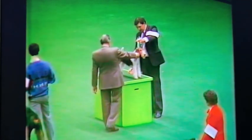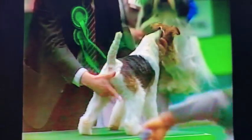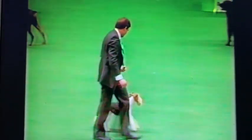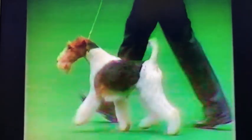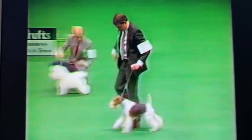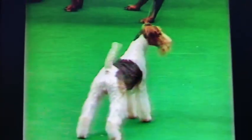Three times last year at championship shows, and 5 group wins to his name as well. One of the top winning dogs from last year. Professionally handled by Lynn Snow, for Mrs. Baxter of London. His pet name is Trevor, and he's sired 2 litters already. A real terrier in spirit is Trevor. Looking at the other dogs, being kept well away from them. That tail shows his spirit. He's very happy here at Crufts. And he should be. He's got a good chance. The Wire Fox Terrier.